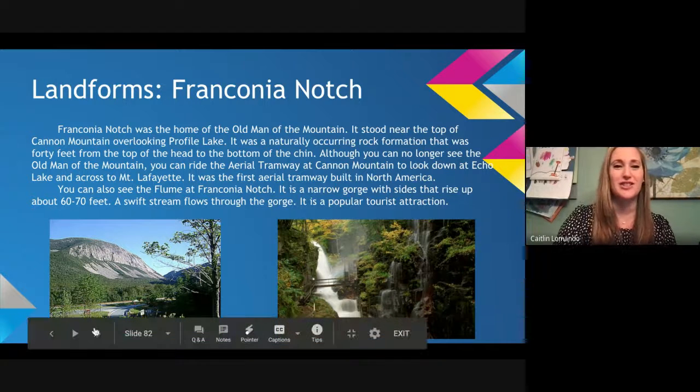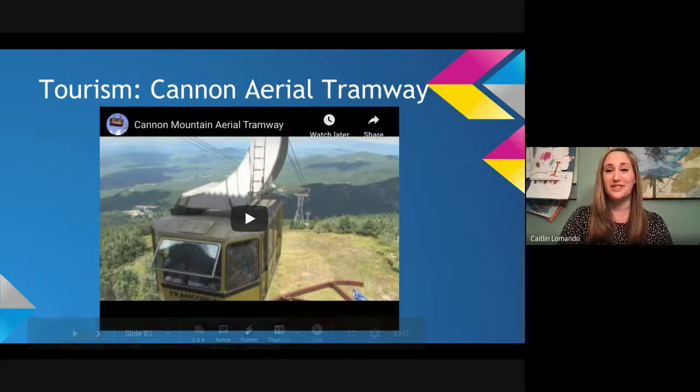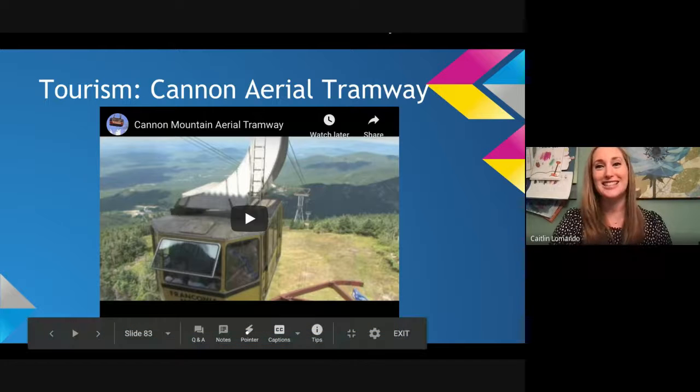Now, speaking of the aerial tramway at Cannon Mountain, this was the very first one ever built in the United States of America. So let's take a look.